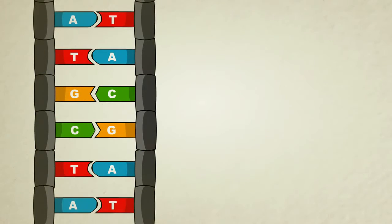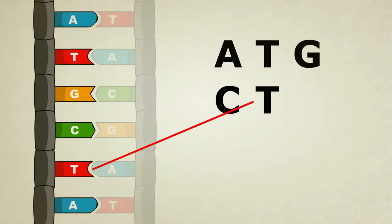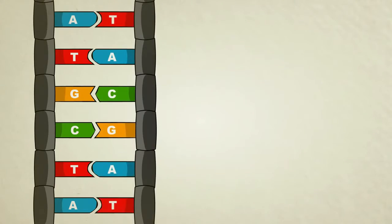This here is a simplified model of DNA. It shows us that the steps of the ladder are made up of 4 different kinds of chemicals shown here by different colors and letters. If you look at just one half of the molecule, you can read its chemical sequence or genetic code from top to bottom, sort of like a book. A single strand of DNA is extremely long, millions of letters long.